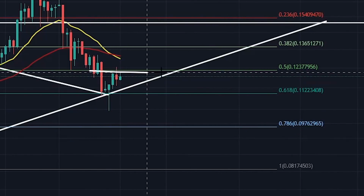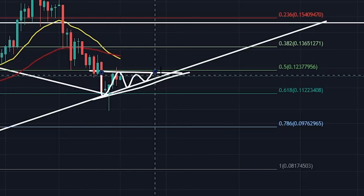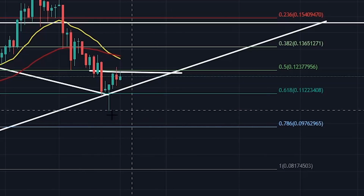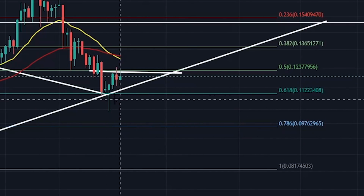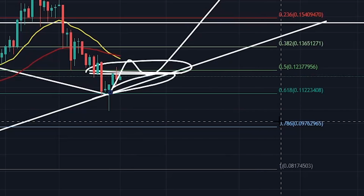But you are creating some lovely little pattern here, okay, an ascending triangle on the daily. If you do coil up inside here of this support and this resistance, then you're going to get your break basically. So the bottom might actually be in, and this wick is shy of this 0.786 basically, and you've not had that full wick down there. So do anticipate: hold this support, fantastic; break that resistance, better, okay?